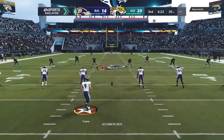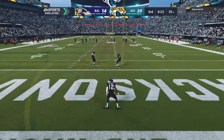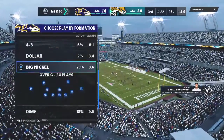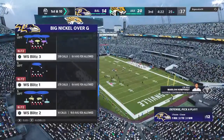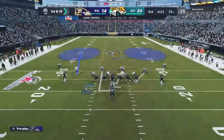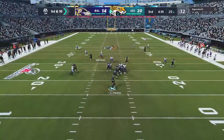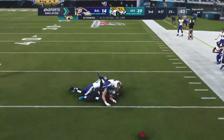Tucker now to kick it away following the touchdown. And they will not get a chance to return this one as it's through the end zone for a touchback. 5-yard line. The Jacksonville offense set to begin their next drive. Pretty important 3rd quarter drive for them. Momentum has sort of shifted the other direction after that last touchdown as they nurse this small lead.